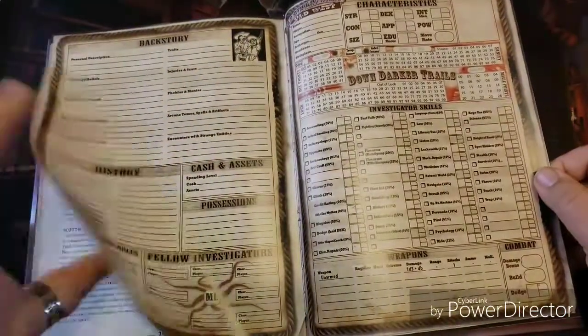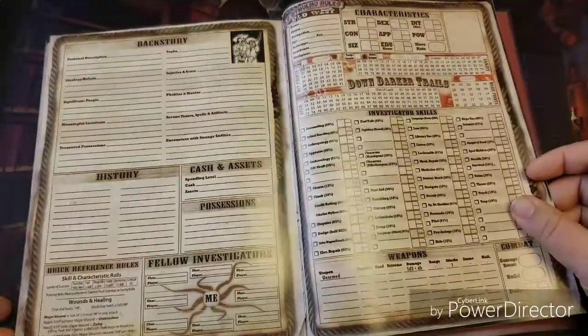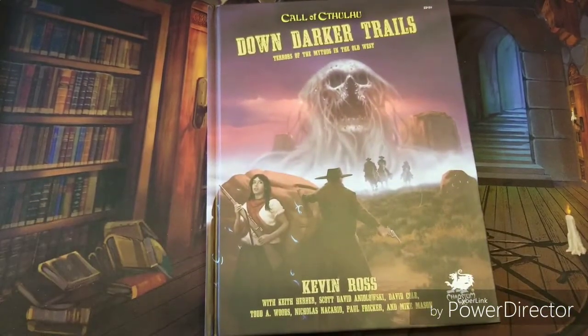Two new character sheets. There's the traditional Old West one that would be just for more historical type things, and then they give you a pulp version as well. So that's Down Darker Trails, a Call of Cthulhu setting expansion for the 7th edition role-playing game.